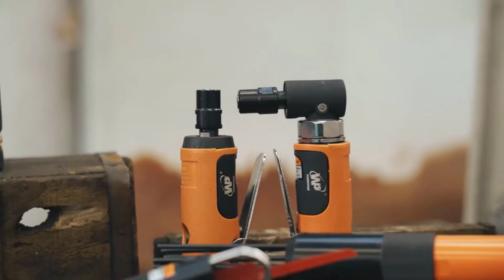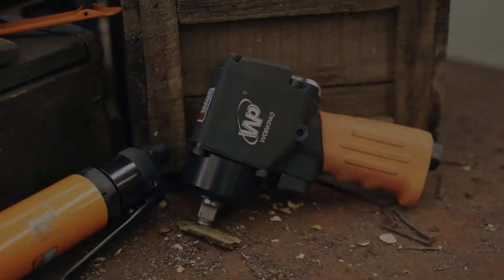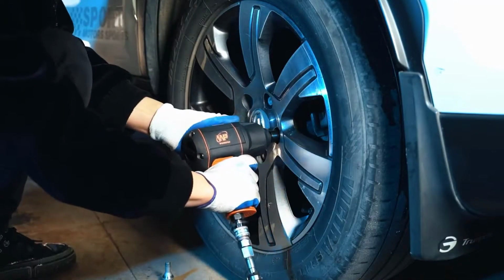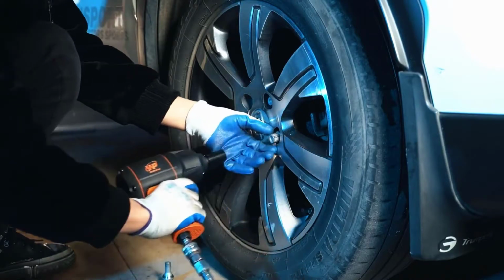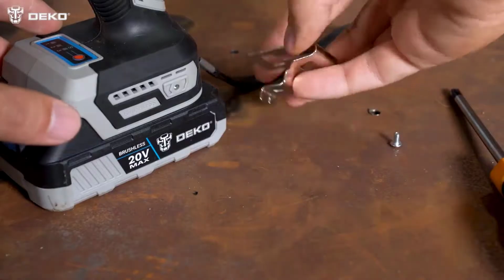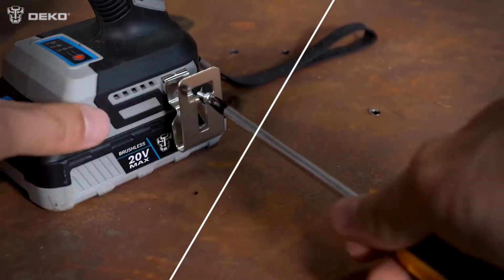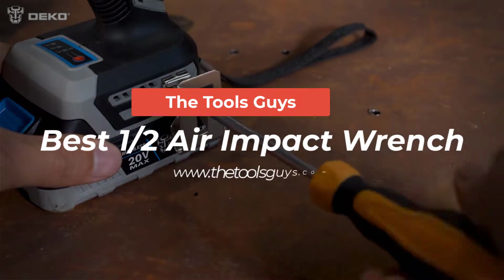Hello guys, do you need a half-inch air impact wrench for your job? If so, you're in luck. We compiled a list of the best half-inch air impact wrenches on the market today. These tools are perfect for tight spaces and hard-to-reach areas and can handle a variety of tasks with ease. So whether you're looking for a standard impact wrench or something more specialized, we've got you covered.